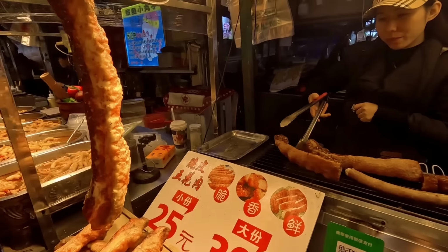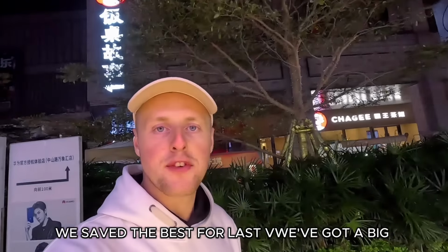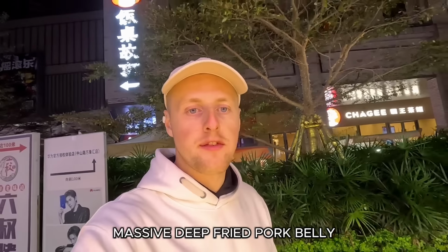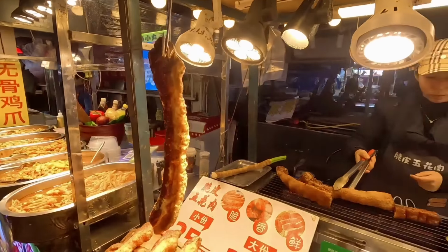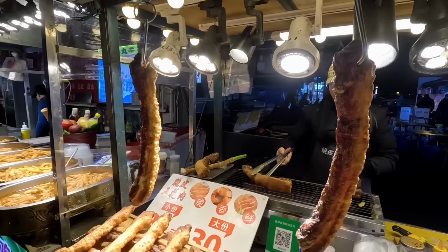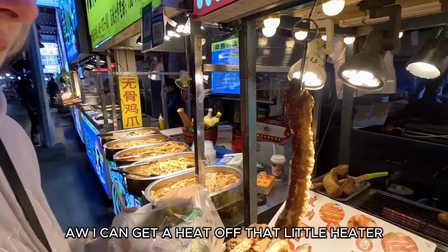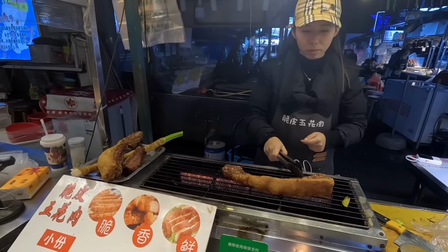This one? 25? This one? 25? Yeah. Oh, we've saved the best for last. We've got a big, massive, deep fried pork belly. Hope the payment works. Oh god, I know, don't. We won't get this one for free, this is expensive. Oh, I can get a heat off that little heater.